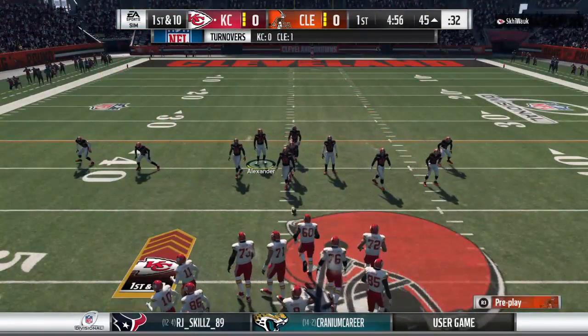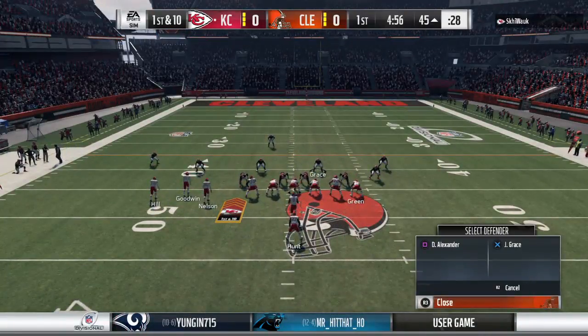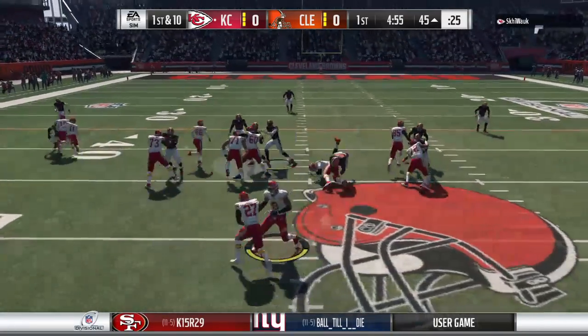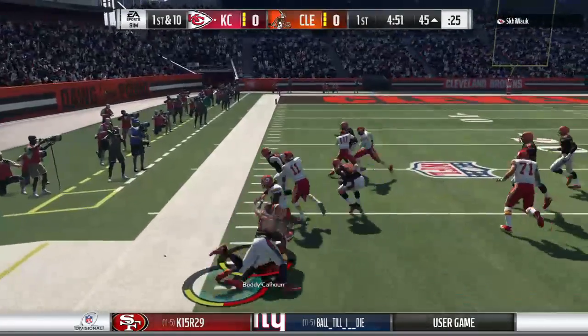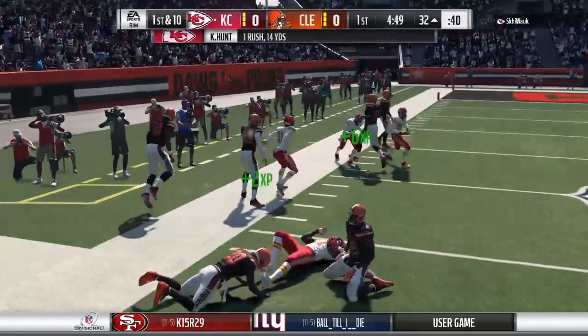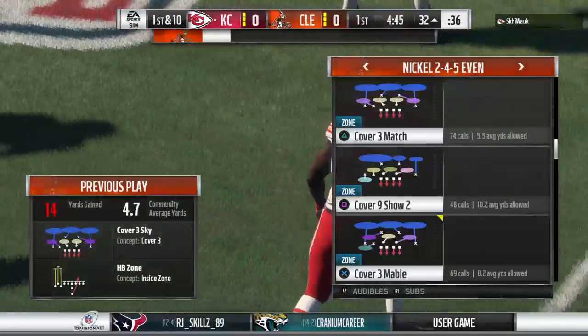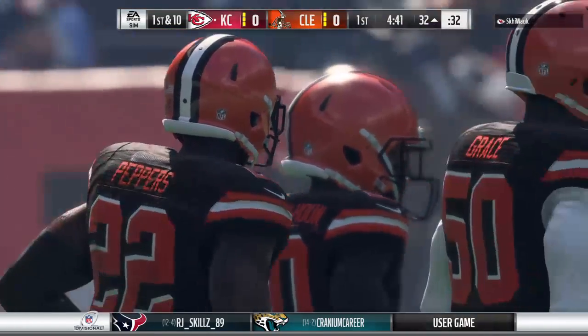Shift together here from the D-line. A first carry now for Kareem Hunt, and some room to maneuver. And he gets this inside the 35-yard line. That goes for a Chiefs first down, 14 yards. That O-line, they cleared a big hole there on that run.